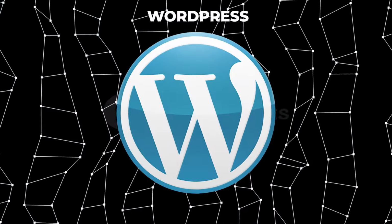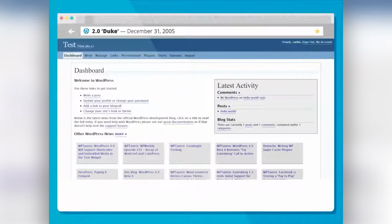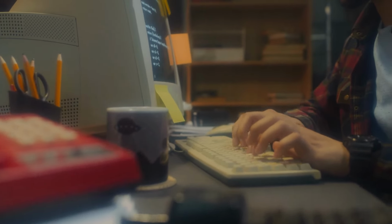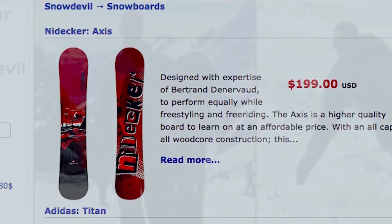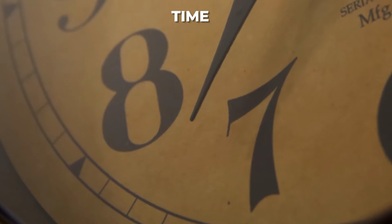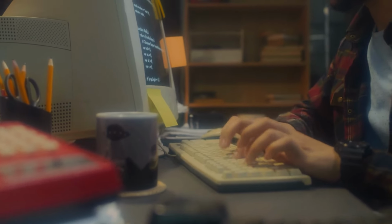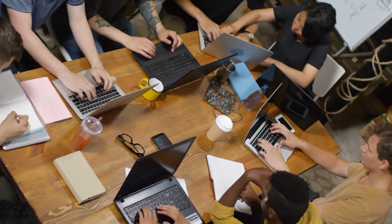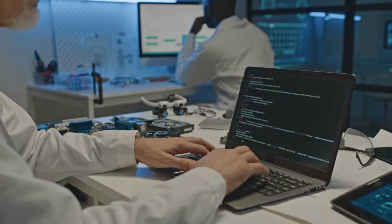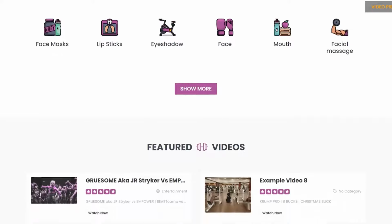Then came tools like WordPress and later Wix and Shopify. And these tools drastically brought costs down, and all of a sudden, most people could build at least a very basic website. But even since these came out in the 2000s, one problem has still remained: time. No matter how you put it, building a good website, however simple, will still take a long time. It is certain that nowadays you don't have to code everything yourself. You can kind of just put in whatever you want into the website builder. But even then, it still takes time.